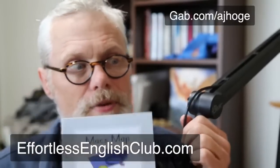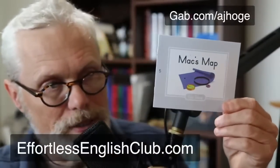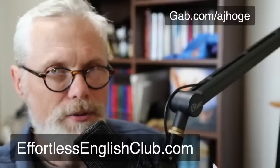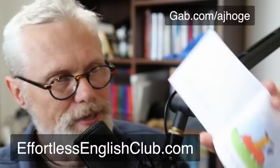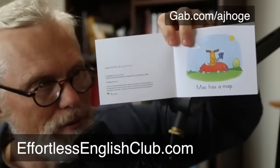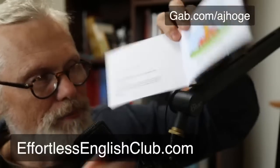Now, for my kids' reading, this curriculum includes these simple little books. Now, this is their level of reading, because they're just starting. They can't read words yet, and they're just starting to read words, my kids, but not very well. So this has very simple English, like super simple. Like, see, one sentence on a page. Mac has a map. Mac is the name of this little moose. Mac has a map, right?